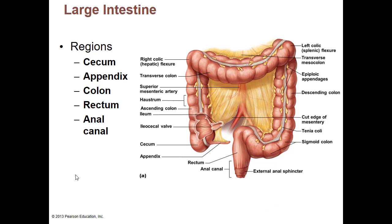Now, regions of the large intestine, again, some nice lab review. The cecum: after food leaves the small intestine and goes into the large intestine, the downward first little pouch is called the cecum. Then, hanging from the cecum, you have the appendix. Then you have the colon. I go through all the parts on another slide coming up. You have the colon, the largest part. You have the rectum, the straight up and down. That's where the rectum name comes from. And then you have the anal canal that leads out. It's all large intestine. It's just different regions of the large intestine.